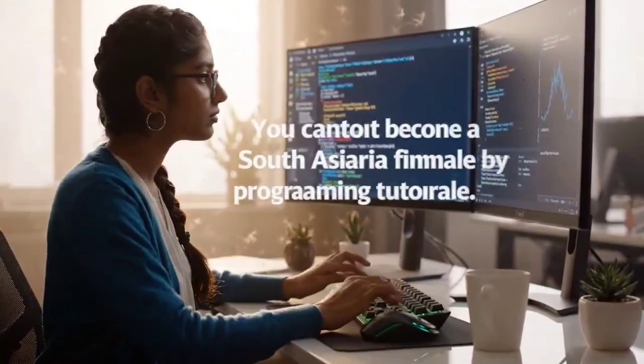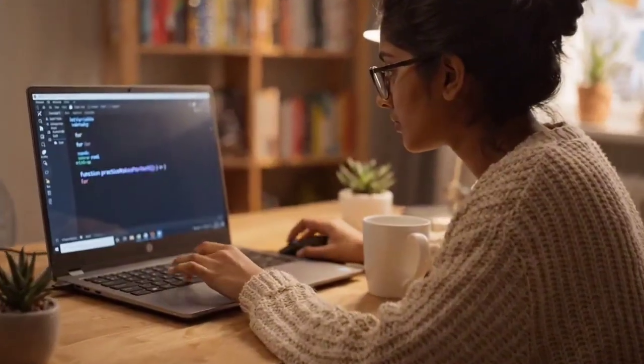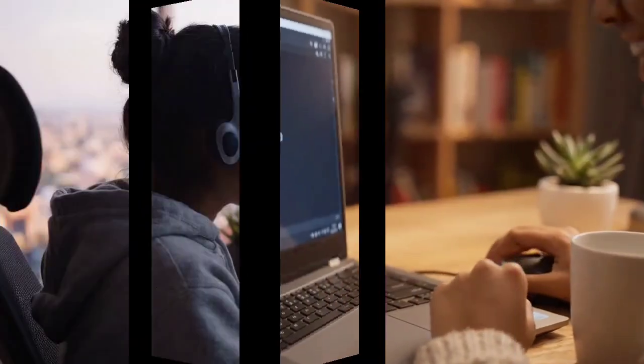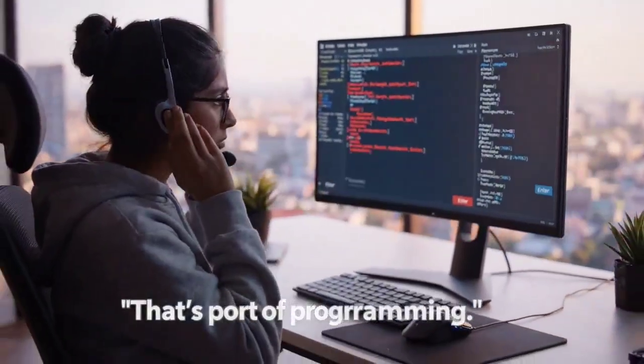Another important thing to take note of is that it is highly important to practice every day because you have to write code. When you learn something new, open your code editor and try it yourself. Ensure you practice and learn variables, loops, functions. We make mistakes, we get errors, we fix them. That's part of programming. In fact, debugging is programming.